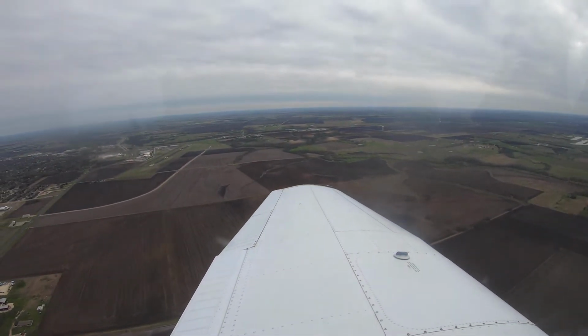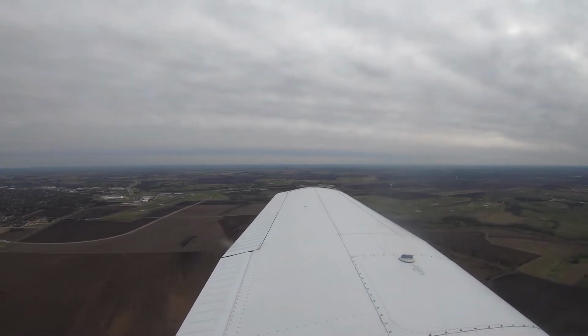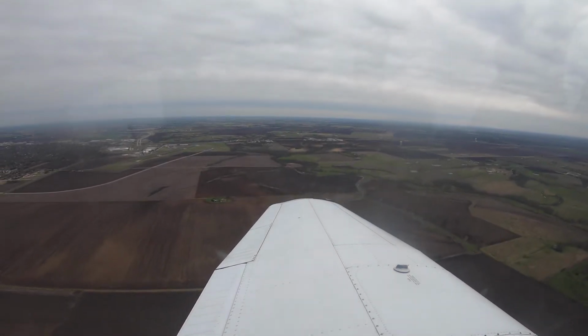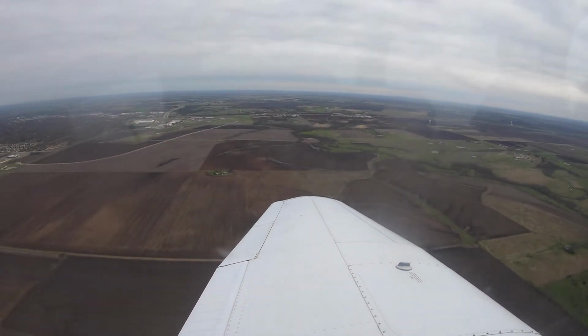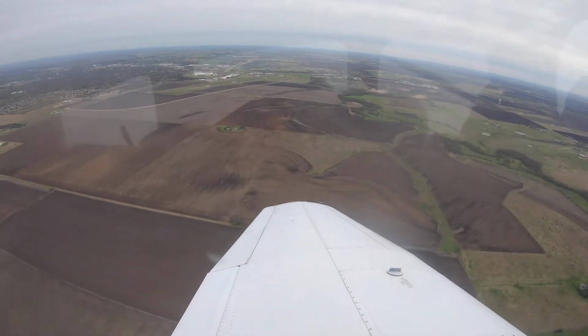Archer 897 Golf at 3,600, both flying the field from the east for the procedure turn back in for the BO Alpha instrument approach for runway 35. Fire traffic. Traffic on 2446 November, left base 35, go ahead.